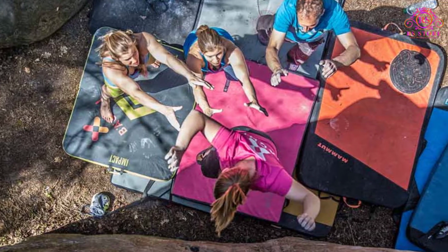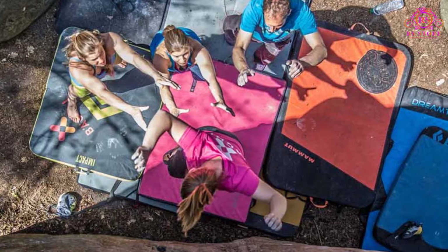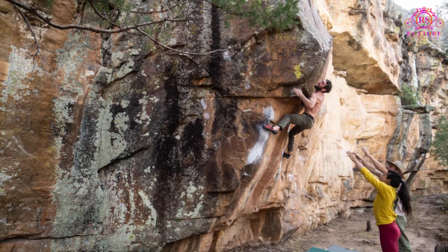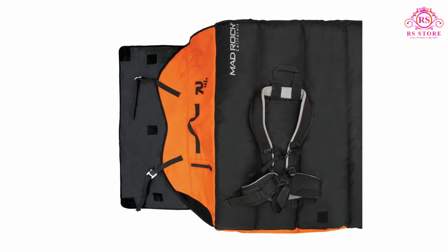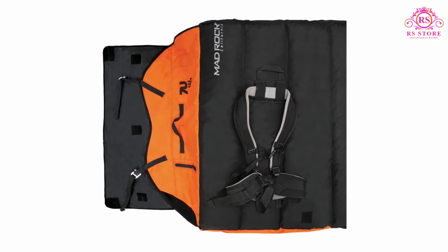At $200 it's heavy relative to its surface area. This pad really should only be brought along when the terrain calls for its particular characteristics. If used properly, this innovative pad can be the puzzle piece that unlocks a safe landing below your project. Pros: the baffle system fills in gaps where other pads won't fit, heavy-duty cover material and replaceable foam.